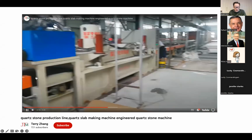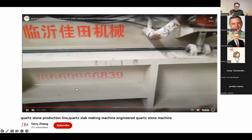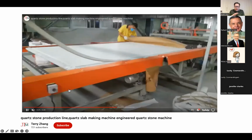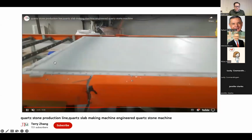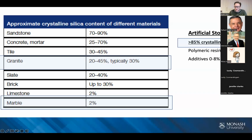And then it comes along from that initial area and goes through this machine, which is known by different names, but the initial one was called the Breton machine. Essentially it's a vibro compaction machine. So it compacts that material down to this really firm slab that you can see here, which then still needs to be polished and heat cured. But you can see the process of developing this slab of stone. So it's certainly anything but a natural product.